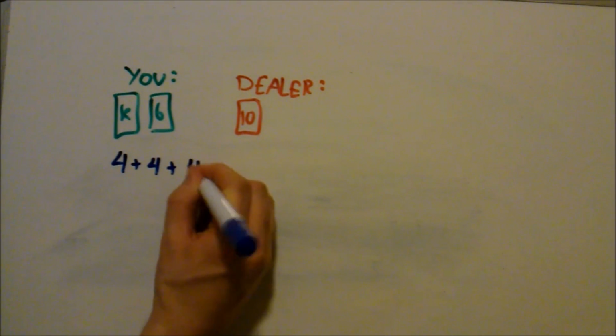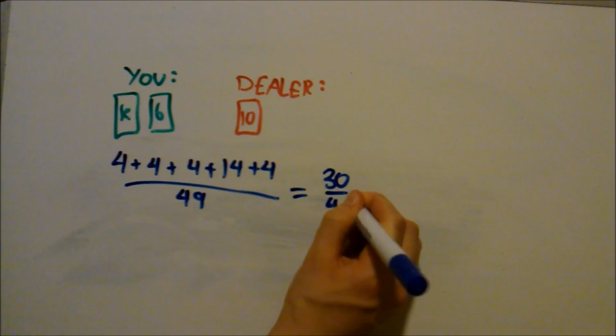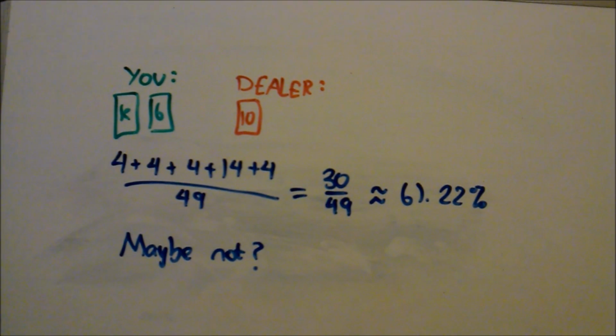Well, if you do and the dealer's next card is a 7 to an ace, you've already lost, and there's a 61% chance of this happening. And as there are other ways for the dealer to obtain 7 to 11, it transpires that in this case standing is not a good option.